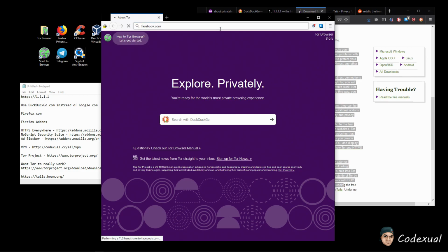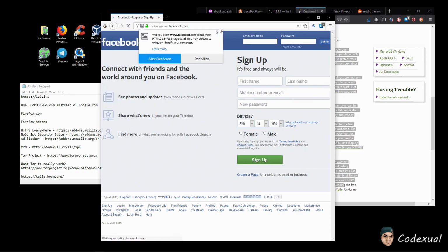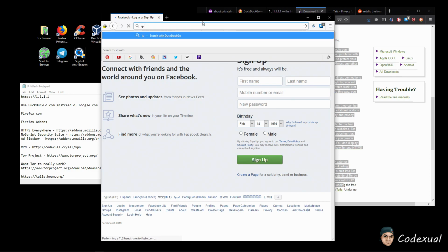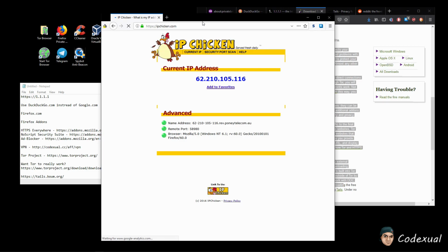So if I were to go towards Facebook.com, I can still go to any site that I want to on the Tor network. It's not only used for the onion or the dark net browsing. I can go to ipchicken.com, and I'll be confident enough that this is not my IP. I'm somewhere in the EU. I just don't know where. Pony Telegram? Okay, that's a weird company name. Okay, you guys got any Pony Internet? Yes. Weird. So I'm confident enough to show you and display that this is not my IP at all.